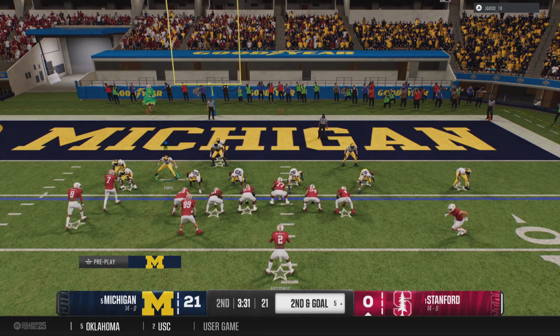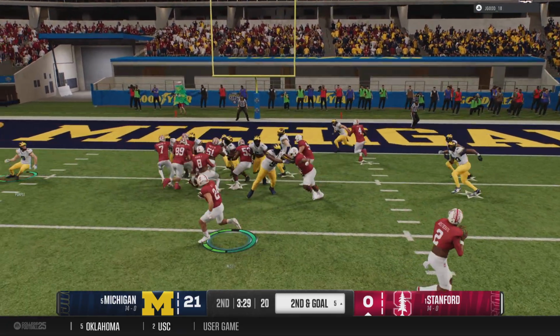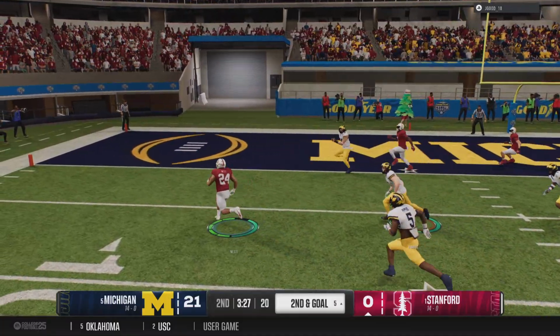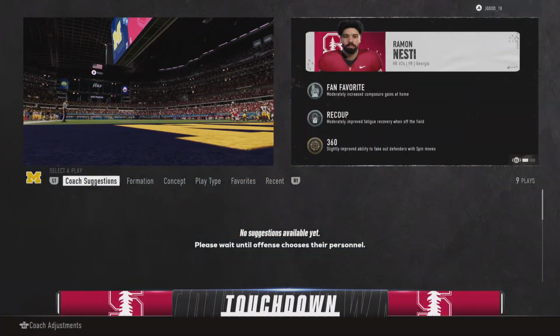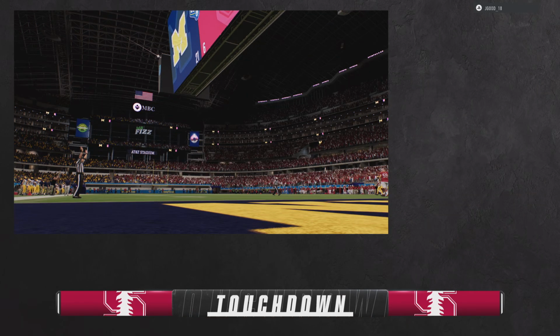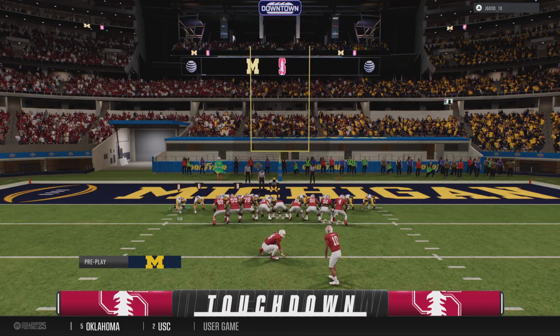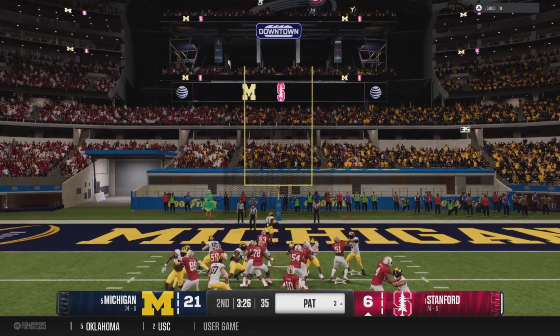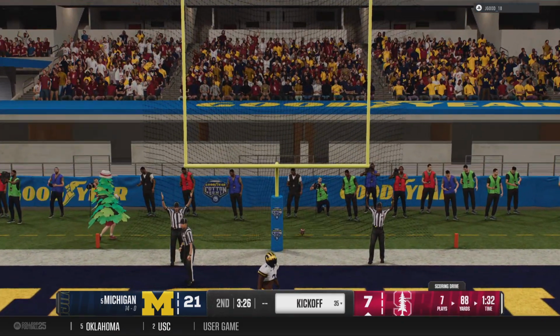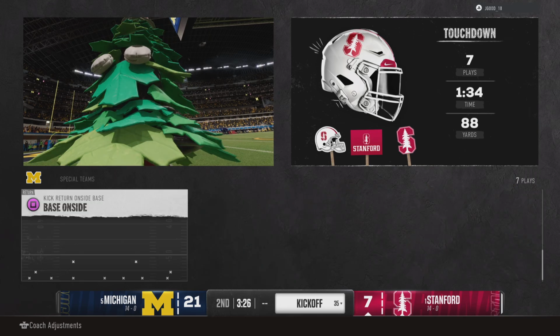Back in motion now. They flip it to him on the jet sweep. And he'll get there. Touchdown, Cardinal. Kicking team on now for the extra point. Point after is good. They're down 14 now, 21-7.